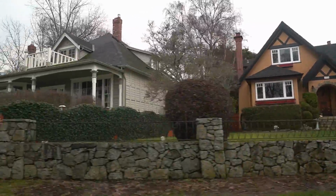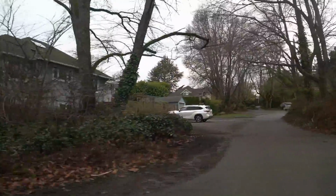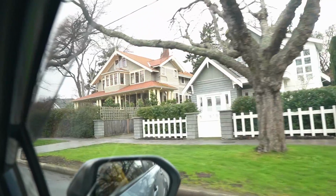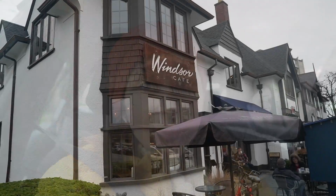Now, one thing I don't think we'll be able to do today, but even if you wanted to come around Oak Bay and just walk along the streets, the residential neighborhoods, there are the old heritage houses from way back in the day. On top of that, there are also newer houses that are quite large. This is definitely a more wealthy neighborhood. Consider that while you're here, just go for a walk in the neighborhood, because honestly, it's beautiful.